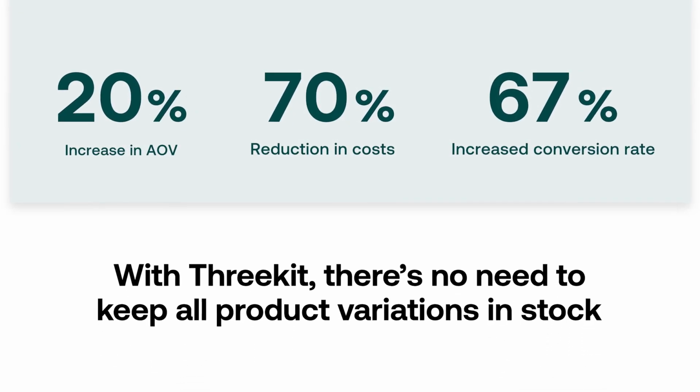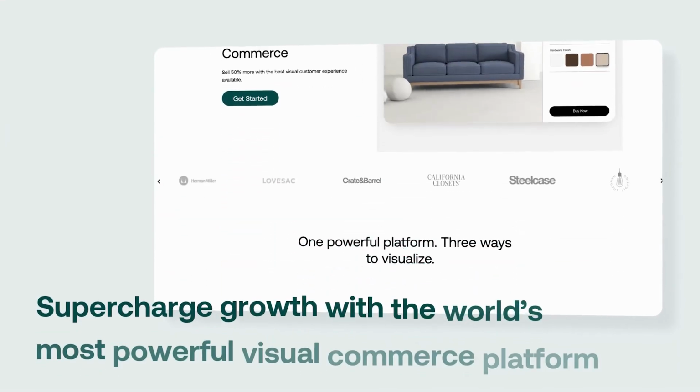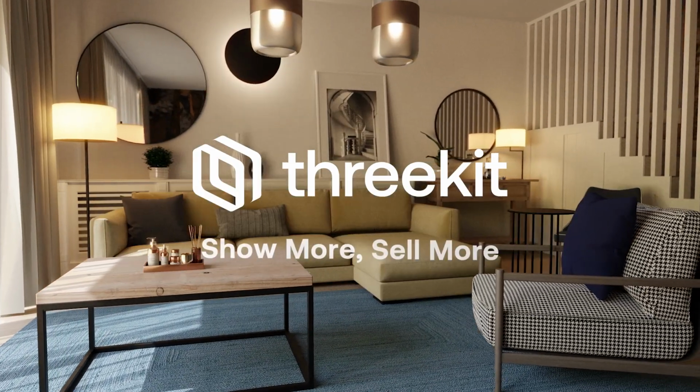The world's leading brands use Threekit to create product desirability and drive business results. It's all powered by the most powerful platform in visual commerce, Threekit. When you show more, you sell more.